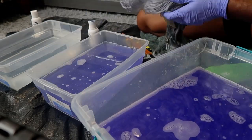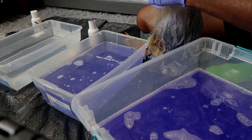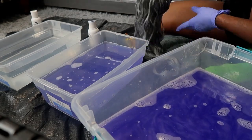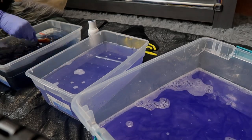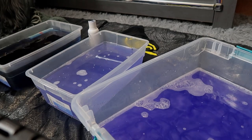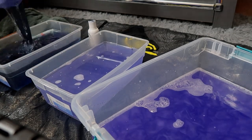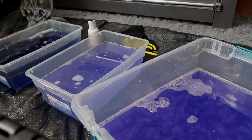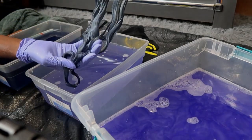I don't even know if I should do the Blue Black, because I can't tell about this. See all these streaks in here that just aren't taking? We'll see what it does. I feel like that's good. It's not super dark at all. It's not too dark.